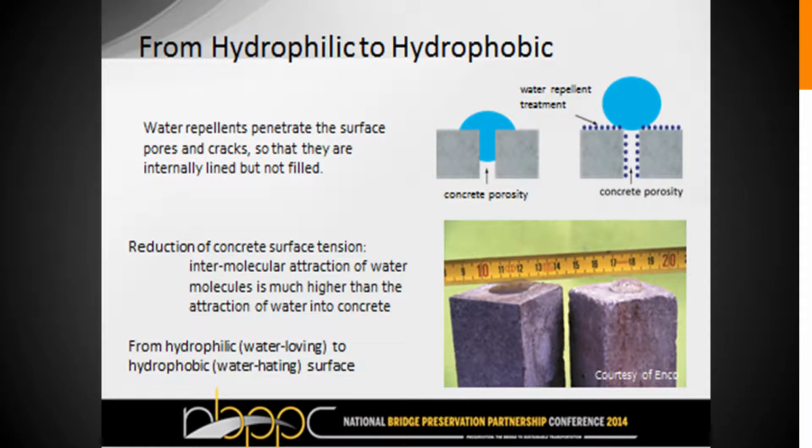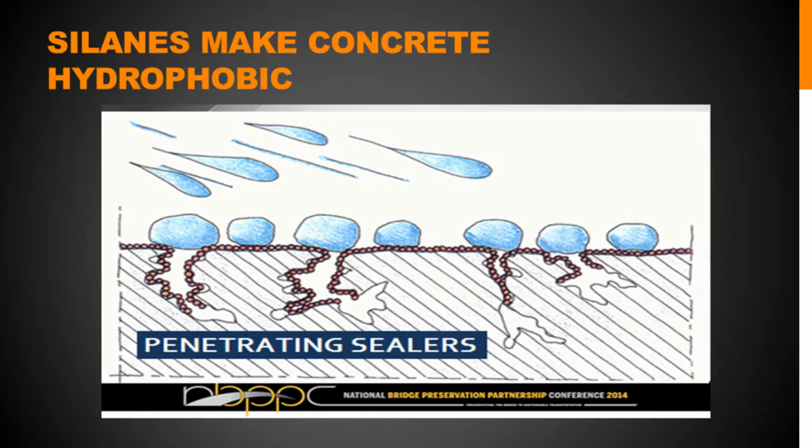So what do silanes do? They turn the concrete from hydrophilic to hydrophobic. Silanes are not a film former. They soak into the concrete and they just disappear, and you go, well, how can this work? I don't see anything, but what happens is it forms a covalent bond with the silica in the concrete, and it makes the concrete water repellent, hydrophobic.